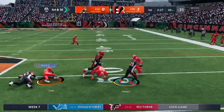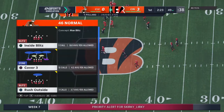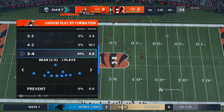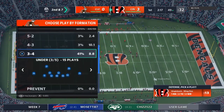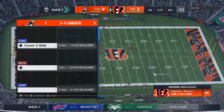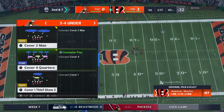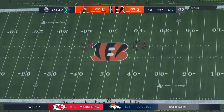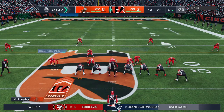It'll be a handoff to Pollard. And down he goes at the 49, a 3-yard pickup. Give credit to the defense for stringing that play out, and they gave up no cutback angle. You know he was trying to dart through. No place for him to go. A nice job there, only giving up a 3-yard gain. 3 yards on that last carry. Here's 2nd and 7.